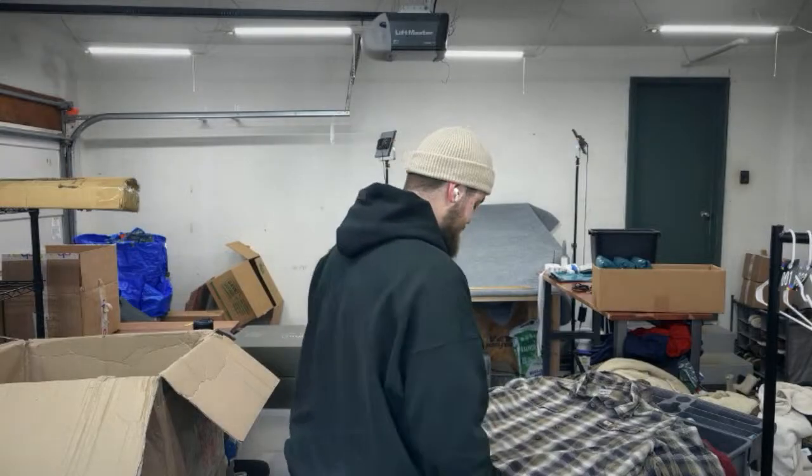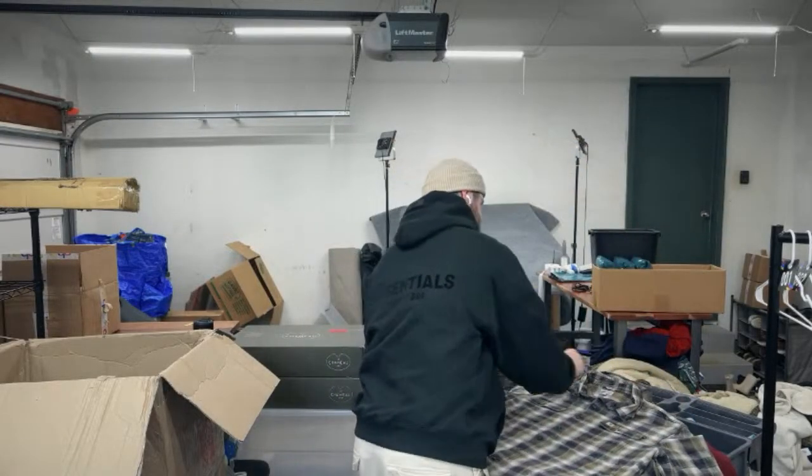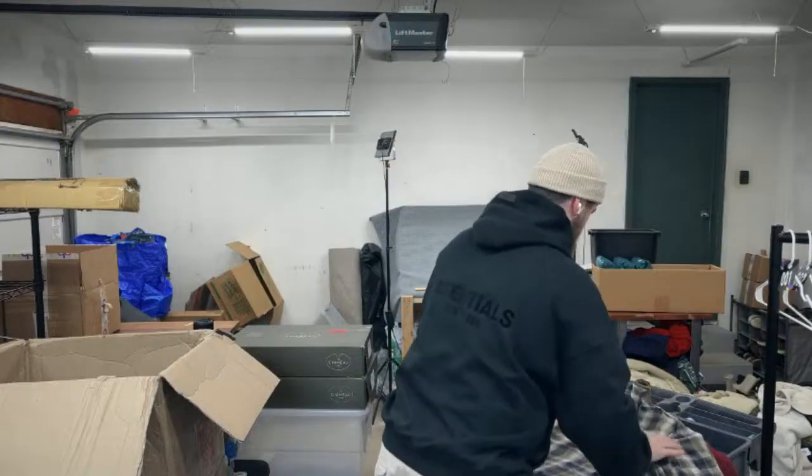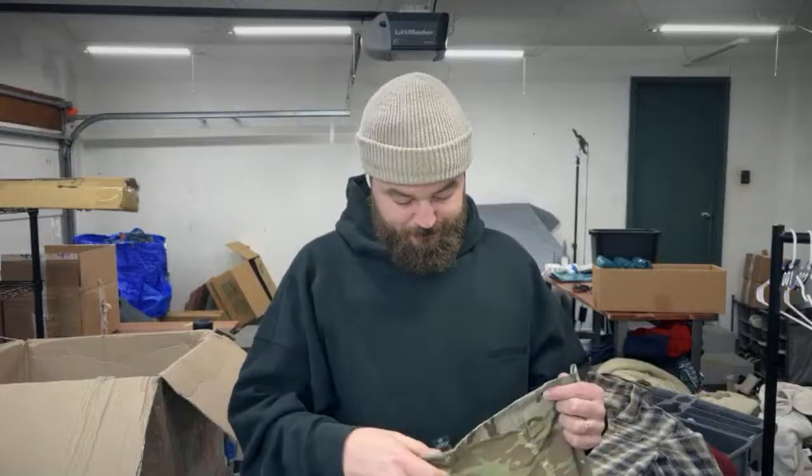Honestly, not the best items this time of year, like a Carhartt flannel. A jacket can still sell just because it has so much value. So I'm probably going to have to sit on those for a little while. But once again, I'm getting the stuff delivered to my door. How picky are you going to be? How much are you going to complain about getting the stuff delivered to your door?